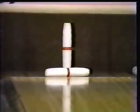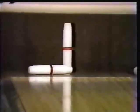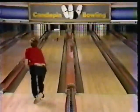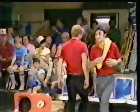Big nine. And if that wood goes back to where he wants it, it'll be in a nice spot. I think it's up against it. Yes. So good start to the second string for Phil Clough with a pair of spares. And now Jim Barber.